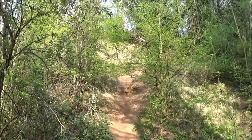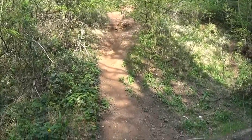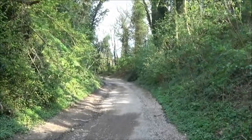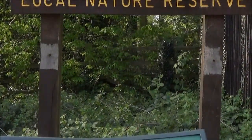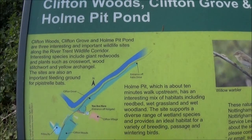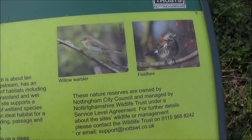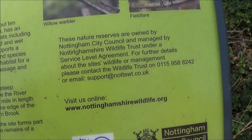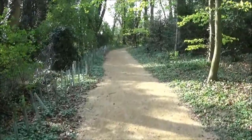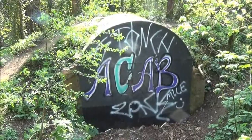This is another place we used to play on. It's called Devil's Drop. It's changed a lot over the years. This here is the old ice house, which belonged to Clifton Hall.